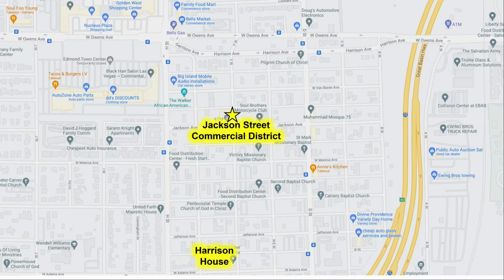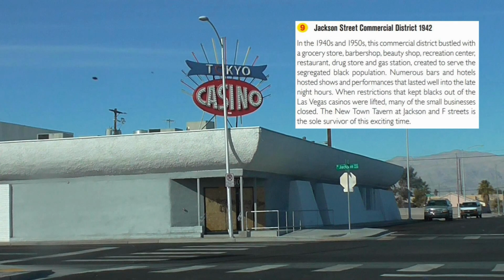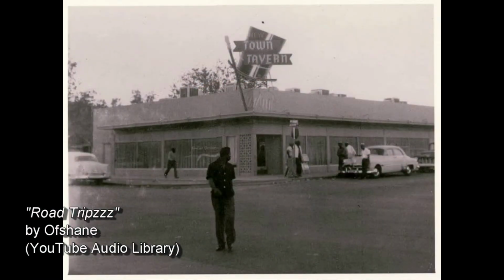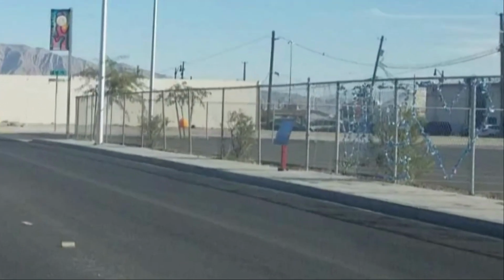We drove through the Jackson Street Commercial District site, which is site number 9 on the Pioneer Trail. We passed by what used to be the town tavern, which had performers such as Louis Armstrong, Ed Sullivan, and Little Milton. We didn't stop by the marker. As a matter of fact, we passed right by it.